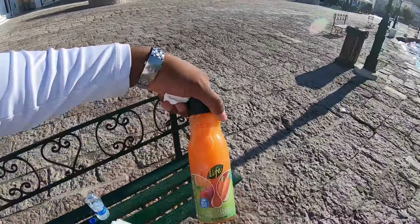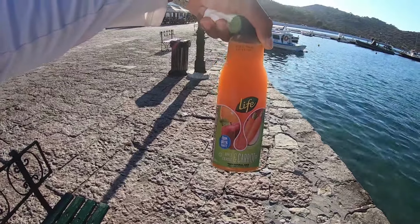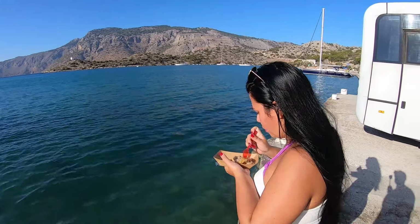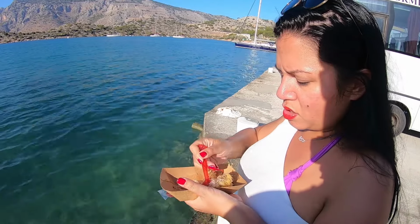So also we stopped to get some juice. So this is just some apple, orange, and carrot juice. And Sophie is eating some kataifi. This is like a traditional Greek dessert. You can also put it in ice cream and stuff. So yeah, it's really good. But I think we're pretty much done. This is the end of the island. If you see Symi, this is the end of Symi, literally. So we've done the whole thing. It only takes you about 30 minutes from one side to the next, and then we're gonna go to a beach now, chill out for the rest of the day, and just play it easy. Yeah, we've done a lot and the sun has been beating us.